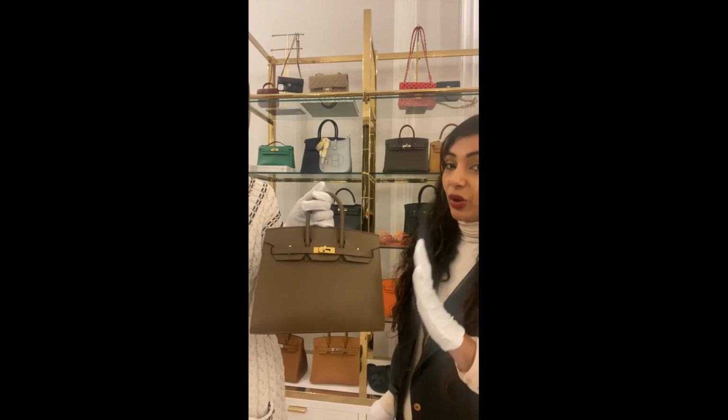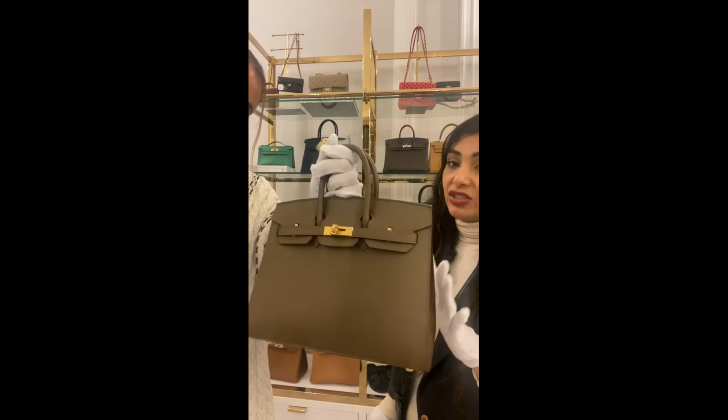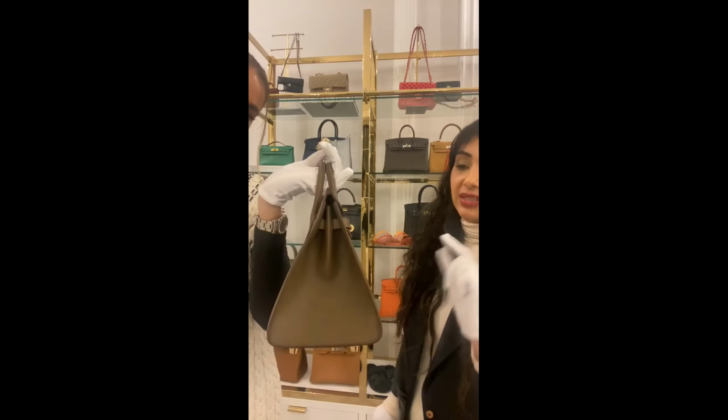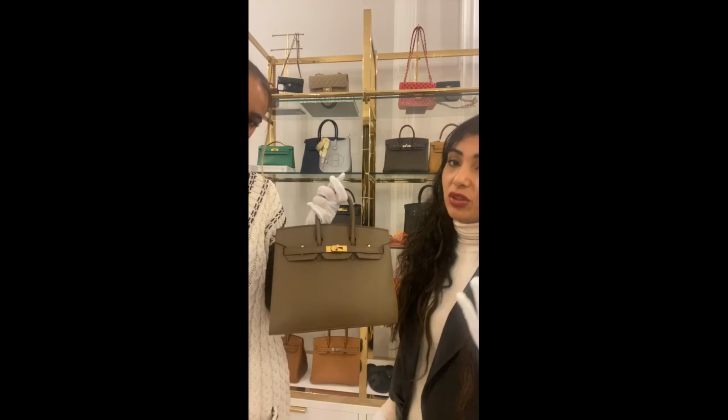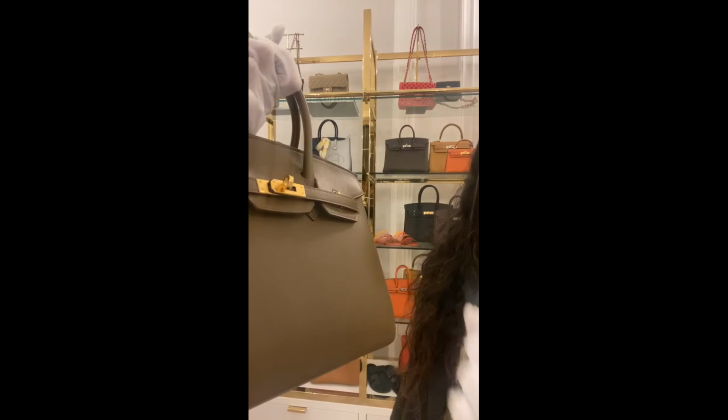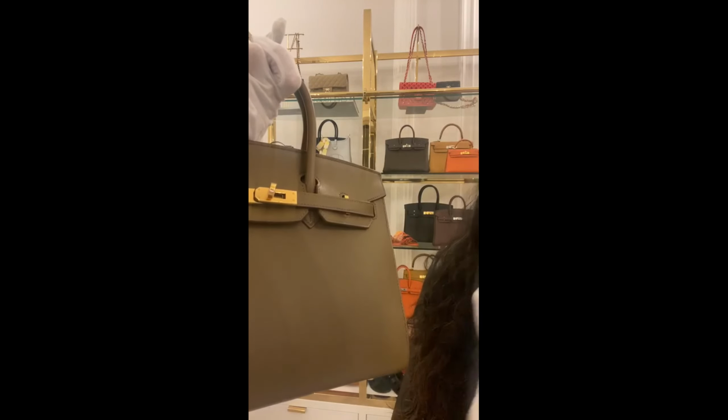So this is really an on-trend colour, and is just so beautiful. Now, the difference between the two is that this is in Vu Madame. Vu Madame is one of the newest Hermès leathers that Hermès has produced. It's kind of like Epsom, but the grain is slightly smaller. It's a tiny, tiny grain, whereas this is more of a diamond-like grain. So this is Epsom, and you can see that it has more. Can you see that diamond-like grain on this?